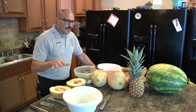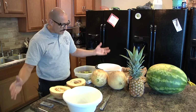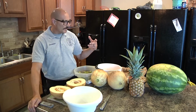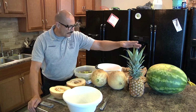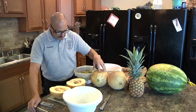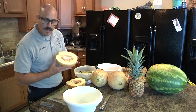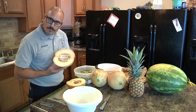I'm going to show you, and we'll talk about how to pick melons, some of the old tricks of the trade, the best guess. We've got watermelon here. I'll show you how to pick a pineapple. I've got a couple of melons here. This was a nice melon that was brought in. She said it was a honeydew, but I believe it's more in the cantaloupe range.